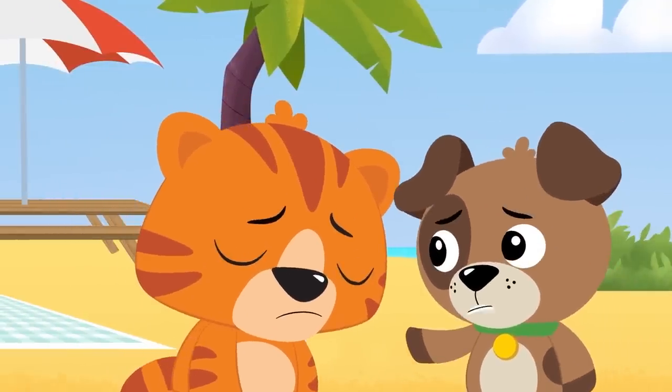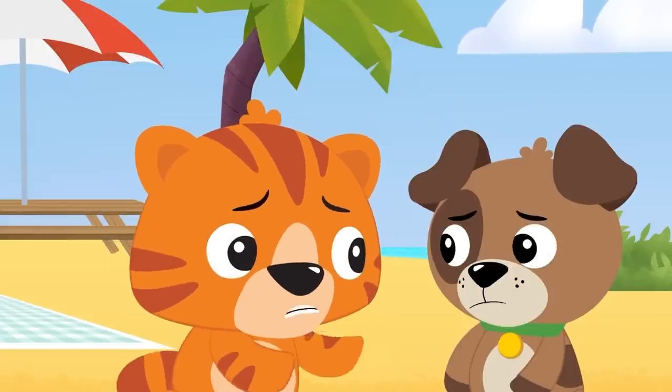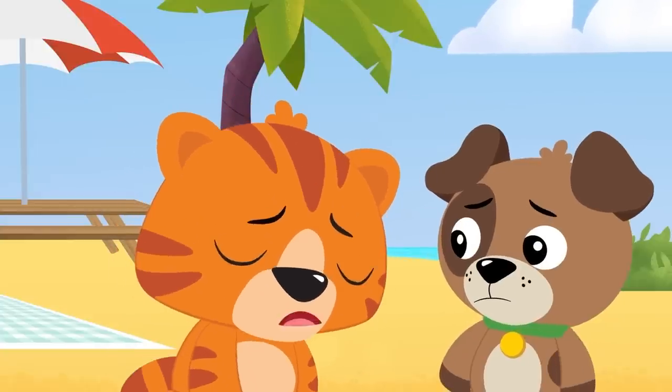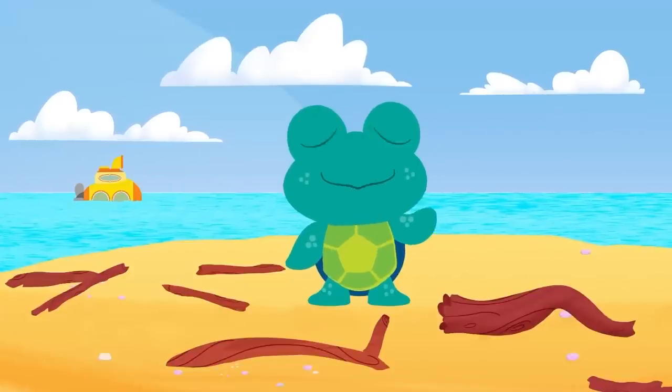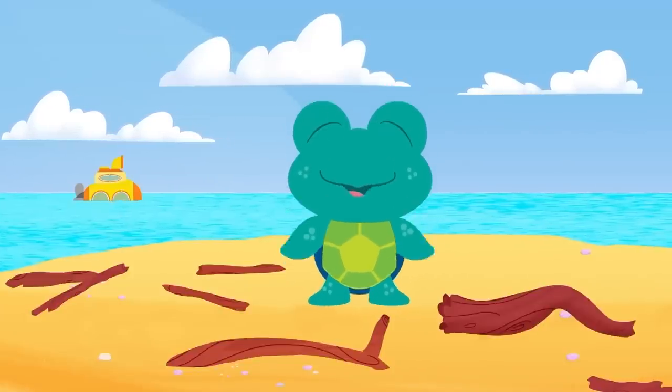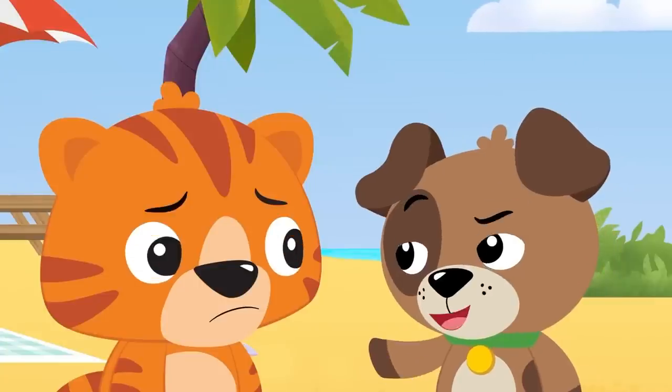Hey, what's wrong, buddy? When the wave came in, it knocked over all our stacks. I didn't expect that to happen. That big wave really surprised me too. But now, we get to build more stacks! And we can make them even taller this time.